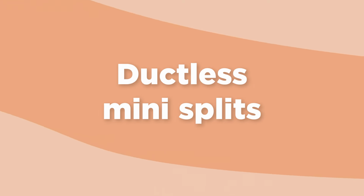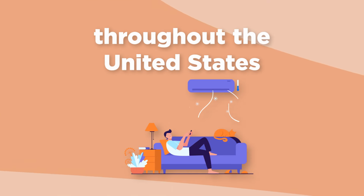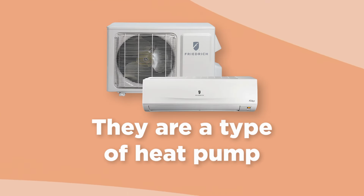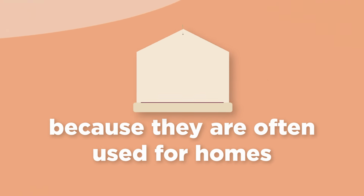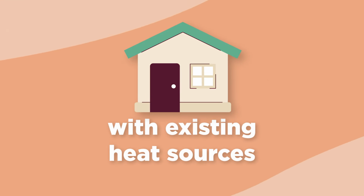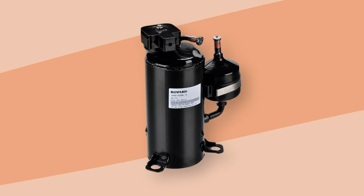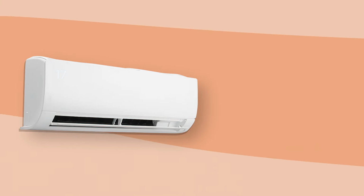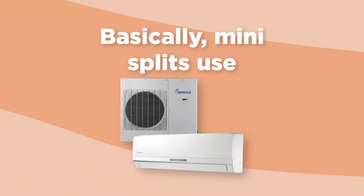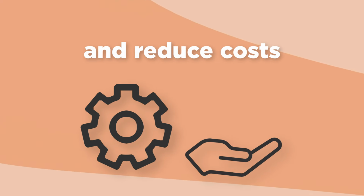Ductless mini-splits. Ductless mini-splits have become incredibly popular throughout the United States for home heating and cooling. They are a type of heat pump, but we'll cover them here under air conditioning because they are often used for homes with existing heat sources that don't have the option to connect to ductwork. Mini-splits are equipped with inverter-driven compressors that automatically adjust their energy output to the least required for the thermostat setting. Basically, mini-splits use their own smart technology to increase energy efficiency and reduce costs.